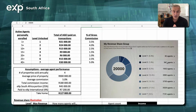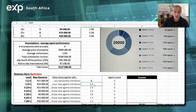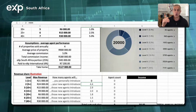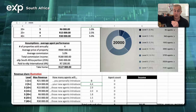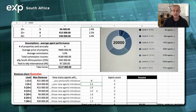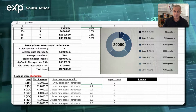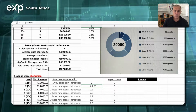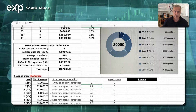Now, what this is going to allow us to do is to take our little revenue share calculator here and actually put in real life multiplication factors. So what can you earn on eXp's revenue share system over a long period of time? And it is quite phenomenal. So all I've done is calculate the multiplication factor from first tier to second tier. So 360 divided by 82, and that's a factor of 4.4, the growth from first to second tier. And so I've done the rest of the tiers.